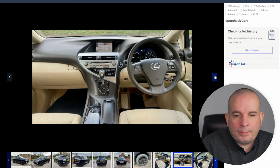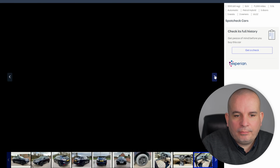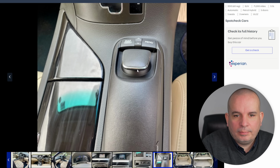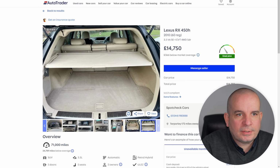Nice and roomy cabin, luxurious, a little bit understated as you would expect from Lexus. Not too much to dislike in there really. Apart from this thing, if you're fussy about an infotainment system, you might want to look into the possibility of upgrading what's in there. It's not amazing. Huge boot, brilliant, love it. Good one to get us started.